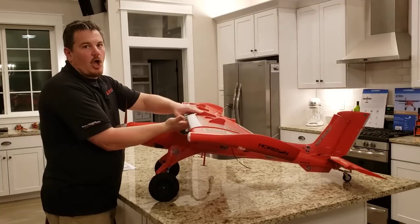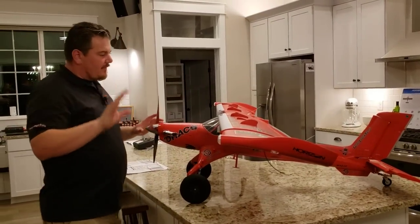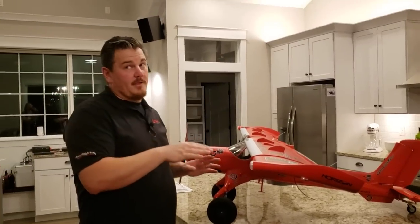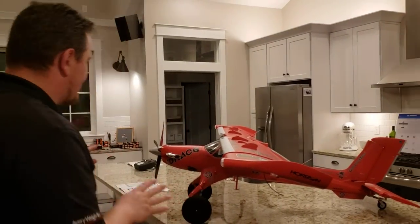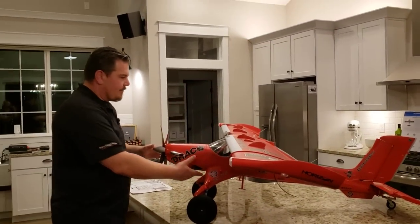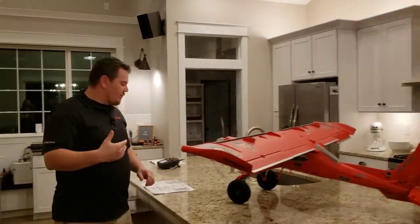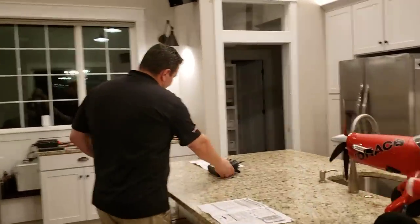Because this is not a hollow wing. It's got a very complex shape to it. So very excited. The airfoil is very cool on this wing. So those things considered, we have the battery in. I feel like we should be able to plug that in when we're ready. But for now, we're gonna jump back to the setup for the radio.